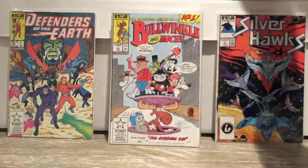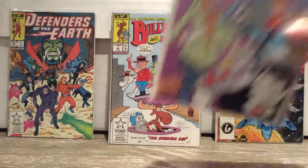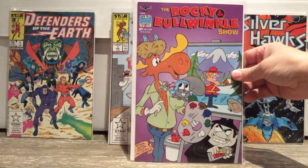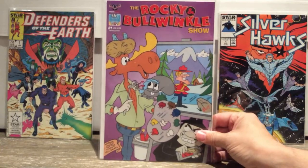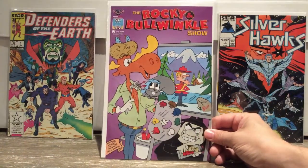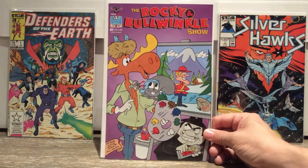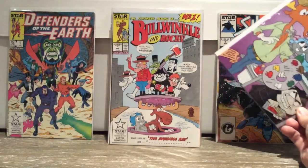Look at that. I was going to show this on Wednesday with my new comics, but you know what? We're here, and it's Rocky and Bullwinkle. So this is brand new, from American Mythology. It just came out a couple of weeks ago or last week. I believe it's just a one-shot, I think. I'm not even sure. But any new Rocky and Bullwinkle, or Bullwinkle and Rocky as it's known here.